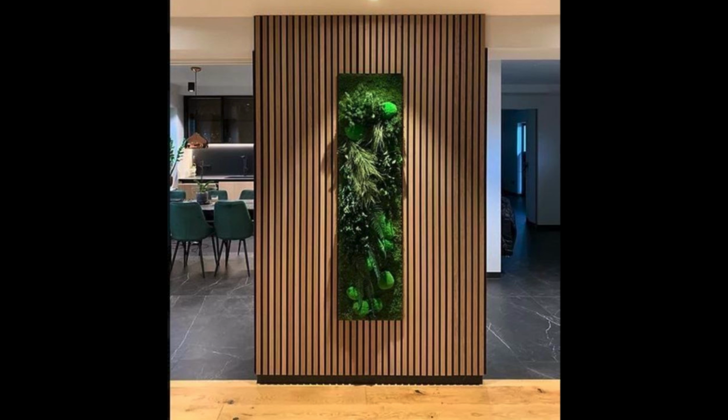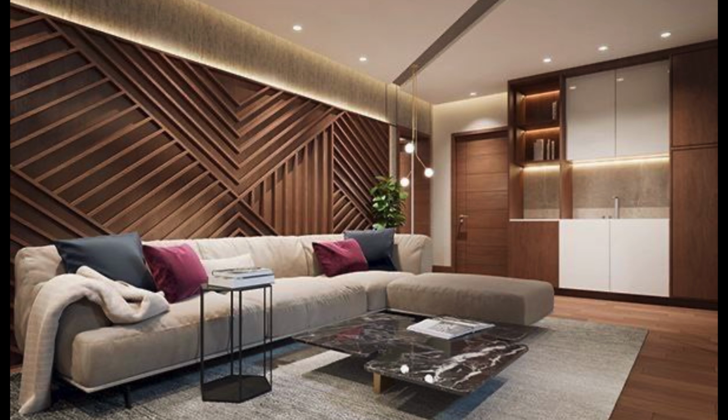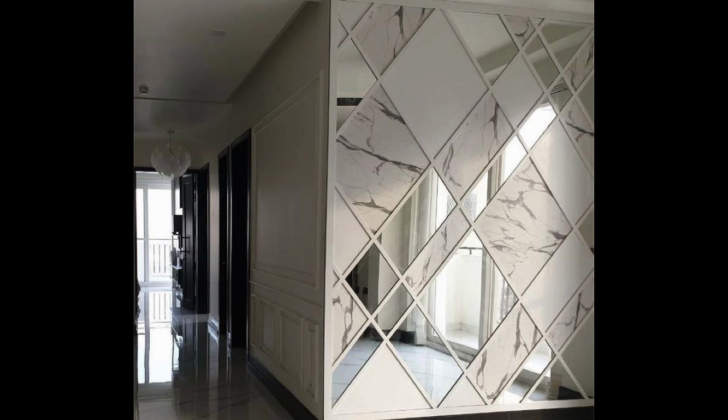Cost considerations. Cost is another essential factor to consider when choosing the best wall cladding for your living room. While some materials, such as paint and wallpaper, are relatively affordable and easy to install, other materials like natural stone and hardwood can be more expensive and require professional installation.